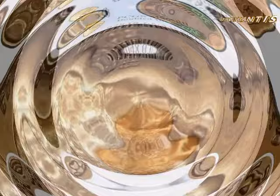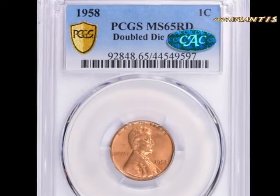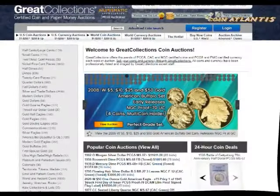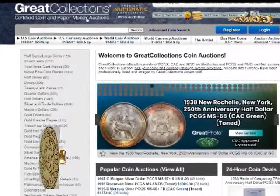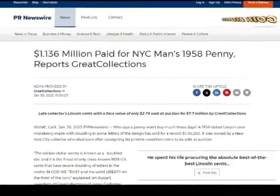Called the King of Double Dies, the Blaze example was graded Mint State 65 Red by Professional Coin Grading Service and is the finest of three known examples. It carries a Green Certified Acceptance Corp sticker. Great Collections' founder Ian Russell said it was the first Lincoln cent to sell at auction for over $1 million and the first non-gold 20th century coin to realize seven figures.